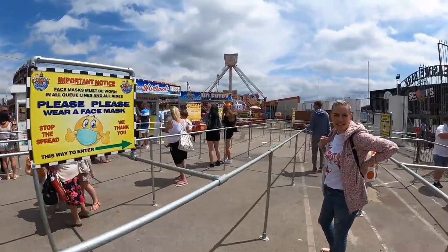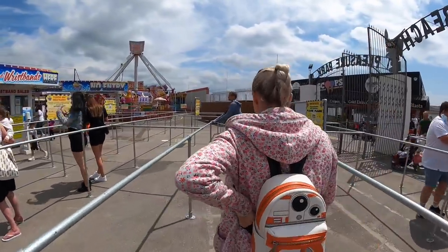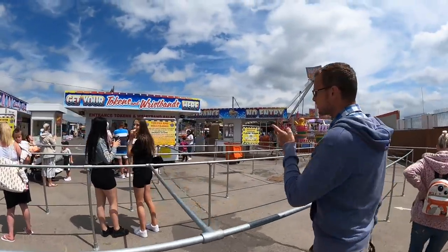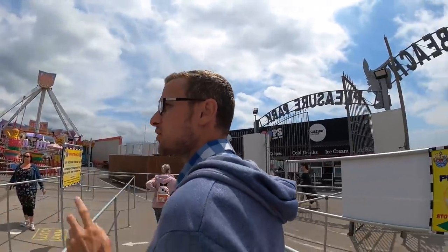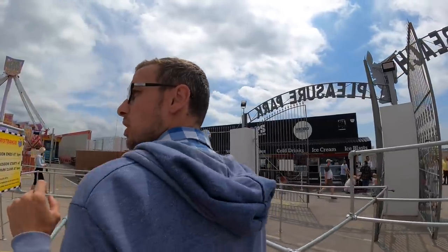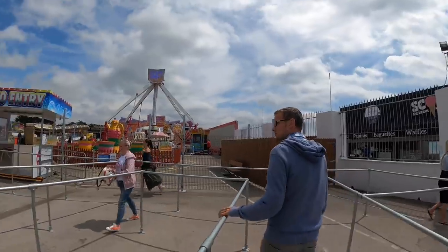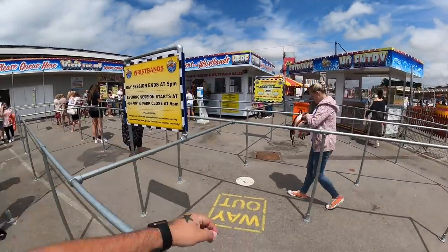Yeah, we queued in this last year. Oh, was it here last year, yeah. Like I said, we haven't been here since 2018. It's £5 for 10 tokens, including entry to the park. Oh, is it? So you don't need to pay a non-rider admission fee. Right, okay. Yeah, day session ends at 5 o'clock.